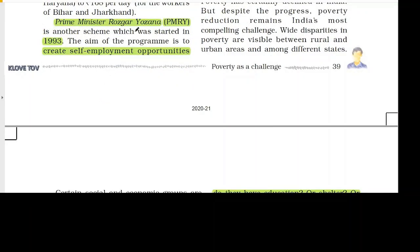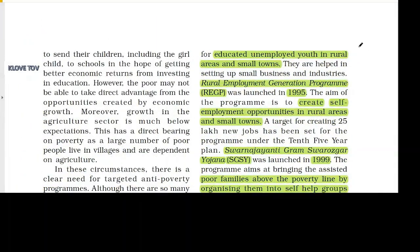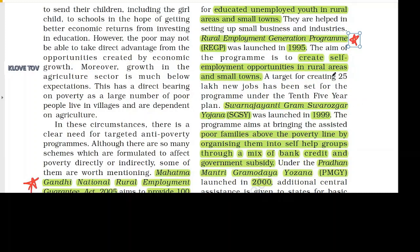Prime Minister Rozgar Yojana is another scheme which was started in 1993. The aim of the program is to create self-employment opportunities for all educated unemployed youth in rural areas and small towns. They are helped in setting up small businesses and industries. Rural Employment Generation Program was launched in 1995. The aim of the program is to create self-employment opportunities in rural areas and small towns. A target for creating 25 lakh new jobs has been set for the program under the 12th five-year plan.